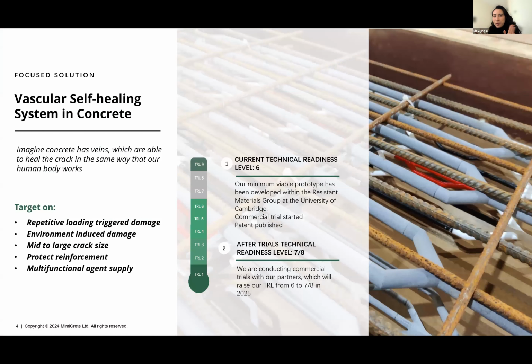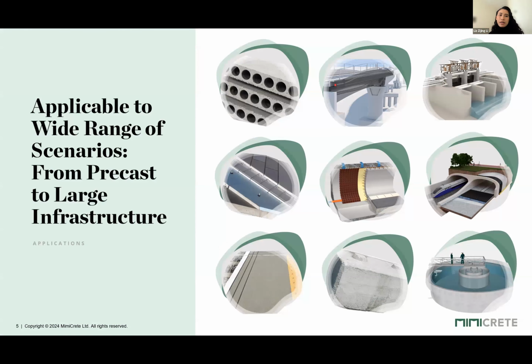Another point that I want to emphasize: this is one of our earlier stage prototypes. You can tell the tubing system is embedded on top of the rebar. It's super easy now that we're revamping it. The joiner just has to clip a few clips on top of the rebar and that's done. This technology can be applied to different types of applications, ranging from precast elements like retaining wall structures or sleepers, to large infrastructure like tunnels, bridges, or reservoirs. It's very easy to adapt, with a really wide range of usage.